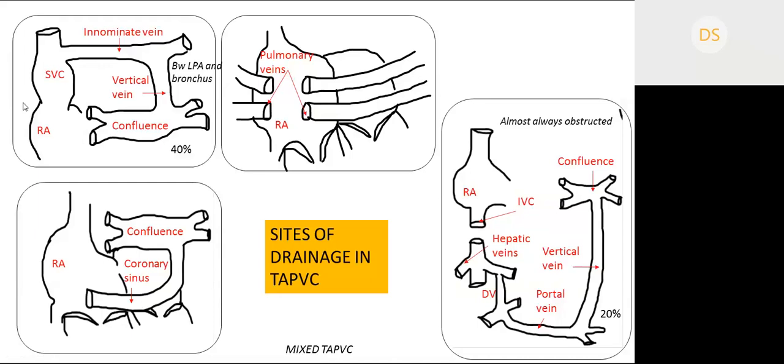And the most common way of entering into a supracardiac area is where it enters into the innominate vein. So commonly we have this SVC which is on the right side. So we have this innominate vein which is on the left side. And the confluence tends to connect to the innominate vein through what we call a vertical vein. So this vertical vein takes the pulmonary venous drainage and enters into the innominate vein, SVC and finally into the right atrium. Now remember that in contrast to the cardiac TAPVC, it has a long course, which is a venous channel.